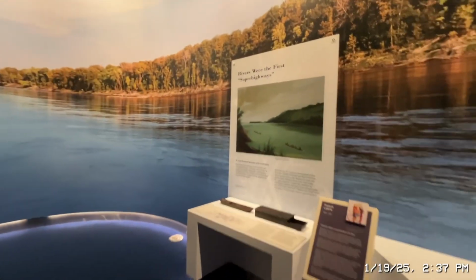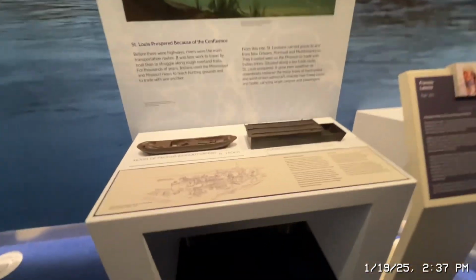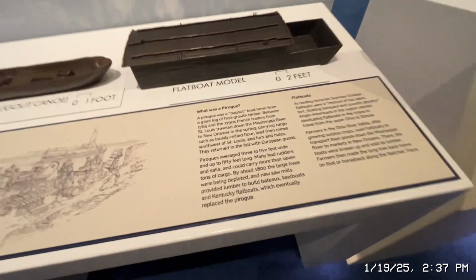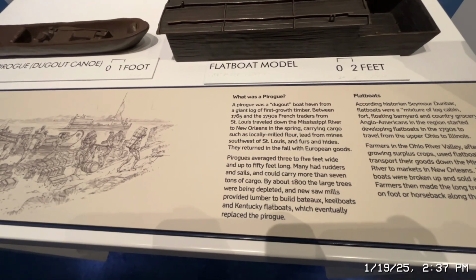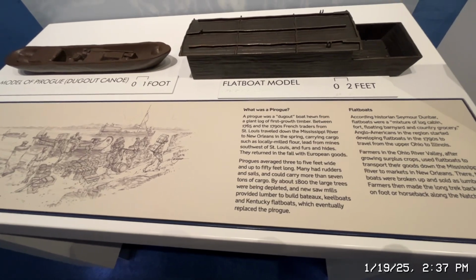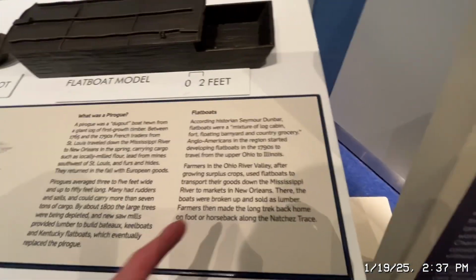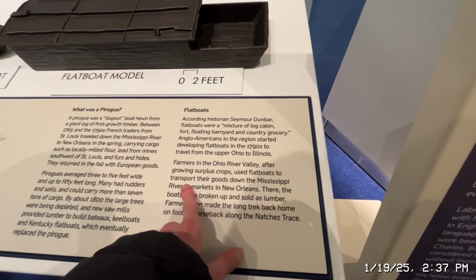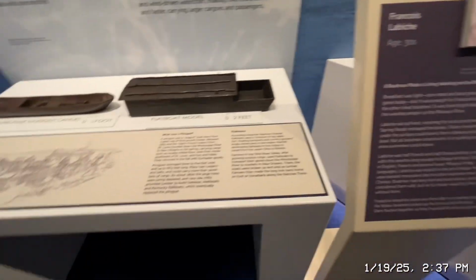Rivers were the first superhighways. It's like a canoe. What was a pirogue? A pirogue was a dugout boat made from a giant log of first growth timber. Between 1765 and 1790, farmers in the Ohio River Valley grew surplus crops. They used flatboats to transport goods down the Mississippi to New Orleans.